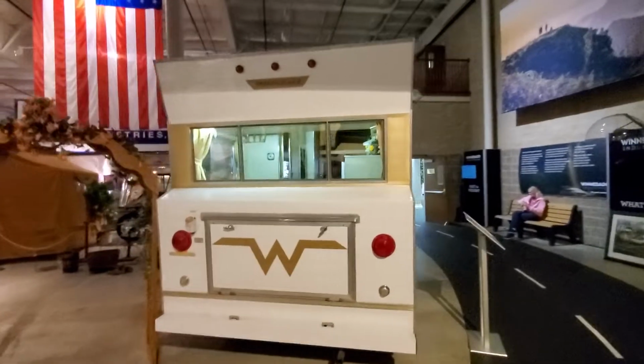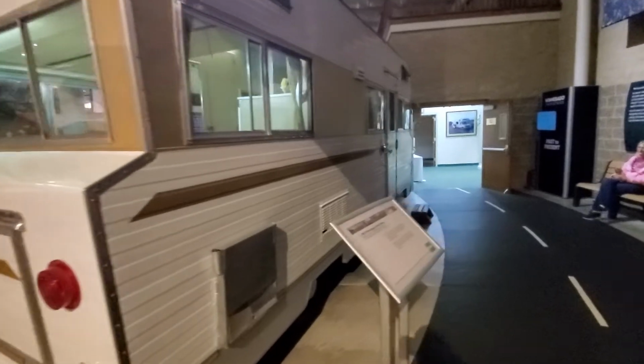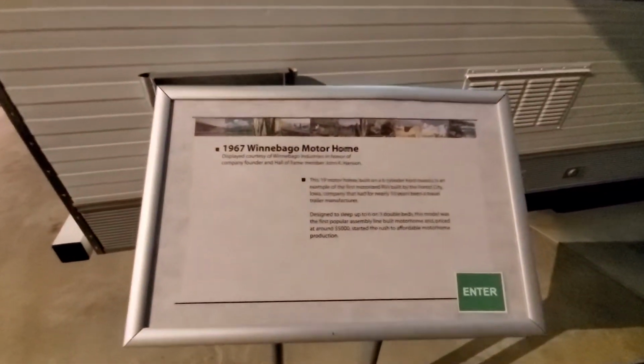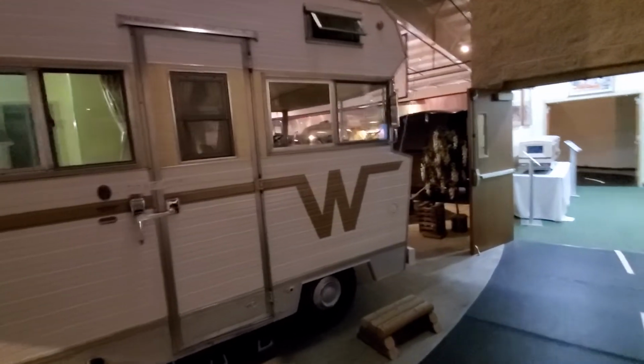Here's an iconic brand, Winnebago. 1967. Well, unfortunately, we can't see the inside. Do not enter.